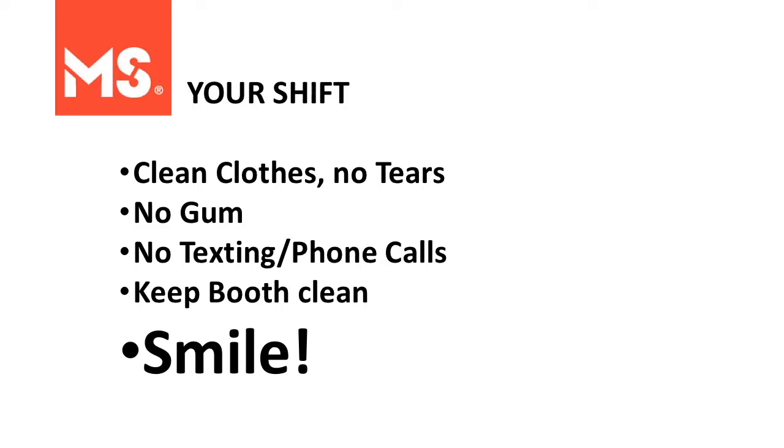A couple of things up front. As a gift wrap volunteer, you are representing the MS Society and you are providing customer service. Therefore, please wear clean and non-revealing clothes without tears. And please do not chew gum in the booth. Please do not eat or drink in the booth, except water of course, because we want you to stay hydrated. And please do not text or take phone calls in the booth.